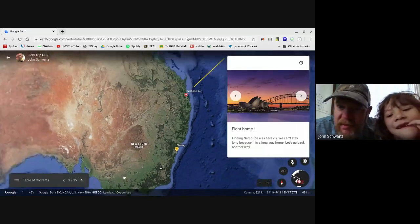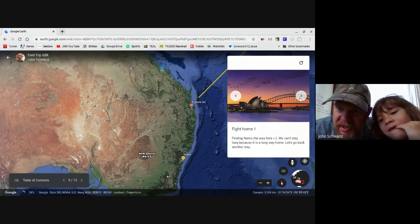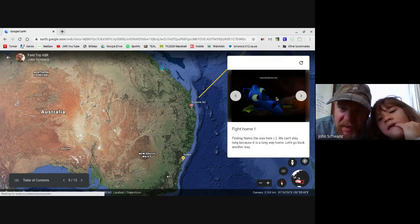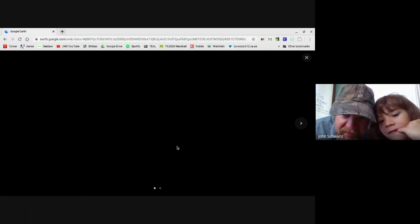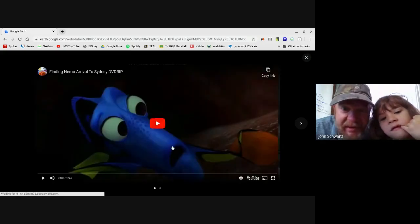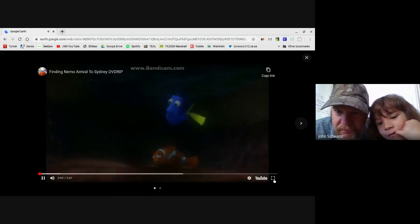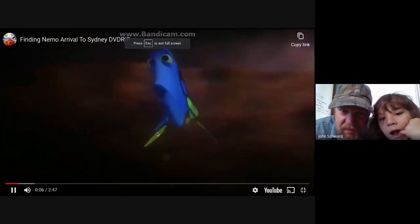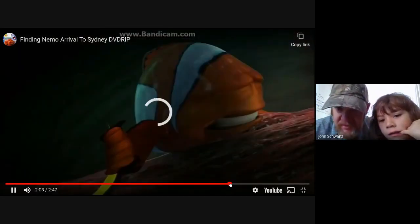Before we leave Sydney, I wanted to just appreciate a little bit. This is the scene from Finding Nemo when they finally get to Sydney Harbor. I'm going to skip ahead to the very end of this clip. Here we go. What's going on? Don't know. I'll ask him. So they're inside the whale. And they do all the funny whale speak. We're going to skip ahead here, just to the very end of this part.